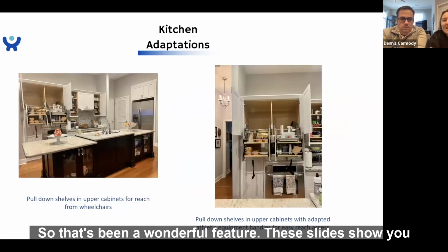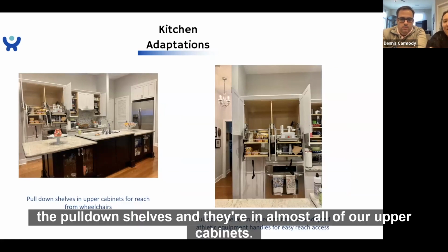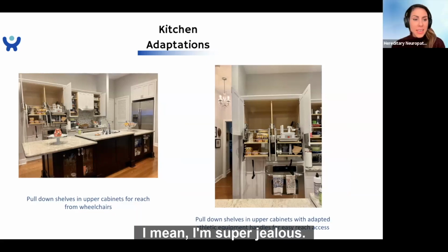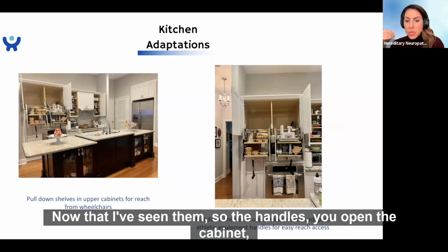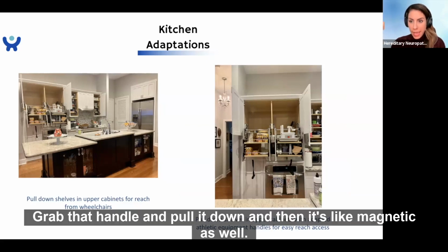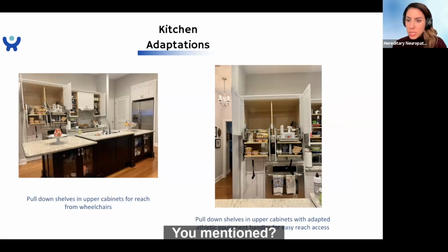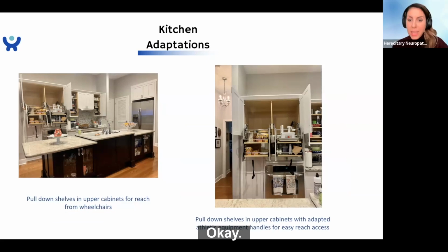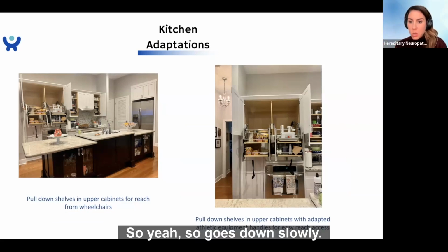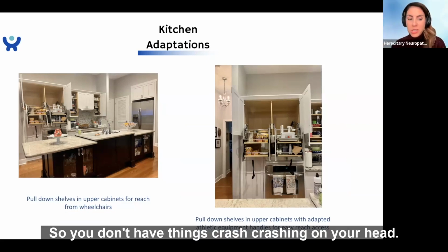So these slides show you the pull-down shelves. And they're in almost all of our upper cabinets. Yeah, I love that. I mean, I'm super jealous. I'm definitely looking into these as well now that I've seen them. So you open the cabinet, you're able to grab that handle and pull it down. And then it's like magnetic as well, you mentioned? It's hydraulic. Okay. So it goes down slowly, so you don't have things crashing on your head.